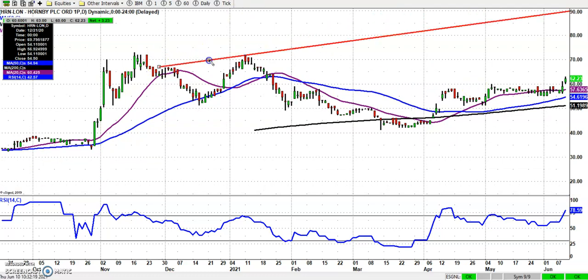Top of the channel here heading towards 90 pence, floor of the channel around the 200-day moving average level at 51, so above the 50 pence area, looking to 90 pence perhaps by the end of the summer, which in this case means by August or something like that. But a surprisingly good setup there for Hornby at the moment on a technical basis.